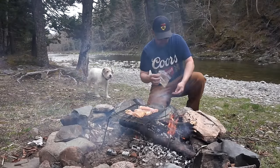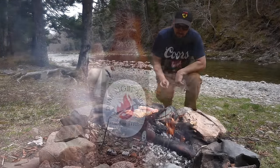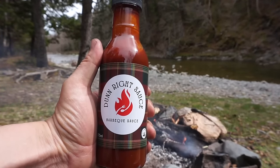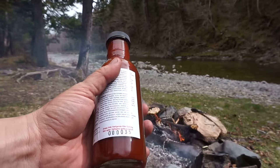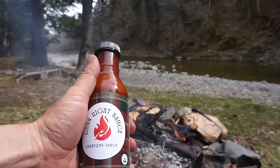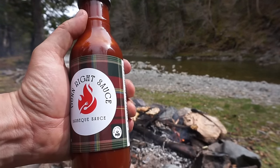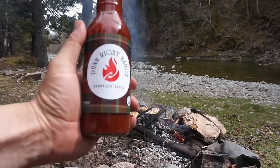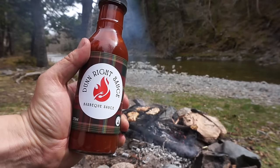And then, like I said earlier, I have some barbecue sauce I gotta put on there. Alright, so there it is. Dunn Right Sauce. It's their barbecue sauce. Made in New Brunswick. Not bad. But yeah, these guys are over in Riverview, just across the river from me, so I love their hot sauce, their wing sauce, and I actually need to get some more, but we're going to give their barbecue sauce a try too.